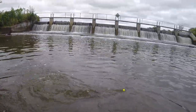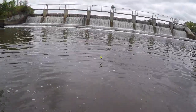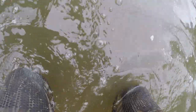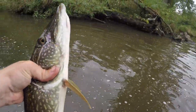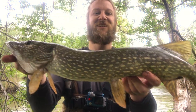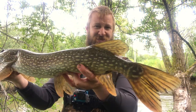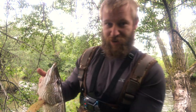These guys love these creek chubs. That's a decent fish. Well, that's one. It's probably about 26 inches long. A lot healthier than they were down here. I'm gonna try and get a release on this snake. Hopefully he doesn't bite me.